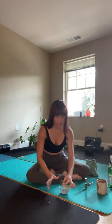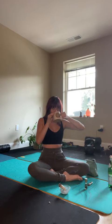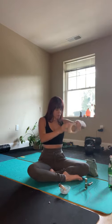I always like to have a little ashtray. This is because I sage all the time. This way I can just lay it down and I'm not worried about burning my mats that I'm sitting on, and all the ash is falling down into that. So I'm gonna apply my oils again.